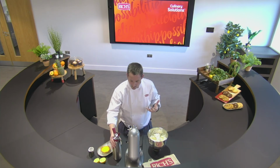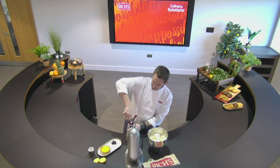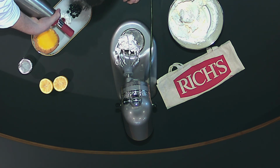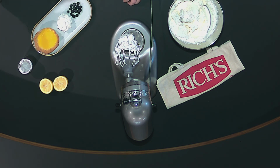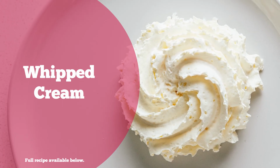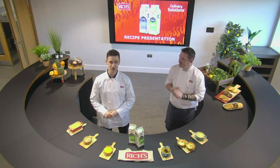So we're going to try it now and show you how easy it is to use into a siphon. So we're just going to release the gas, give it a little shake, and then onto our plate. And there we have it. Hopefully that's been a good introduction to our plant-based creams.